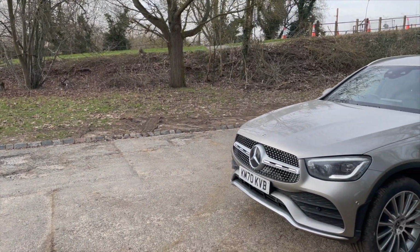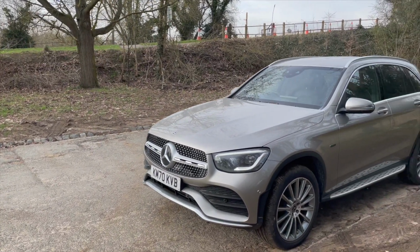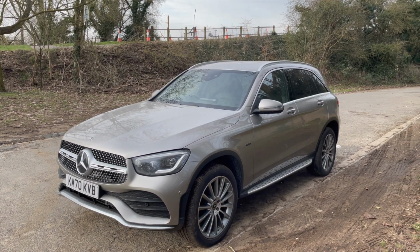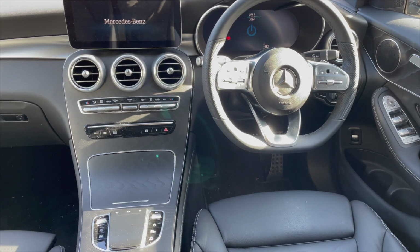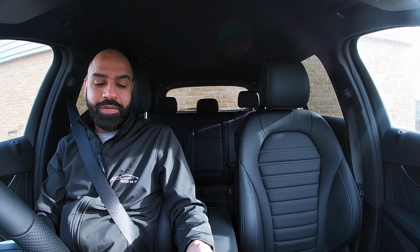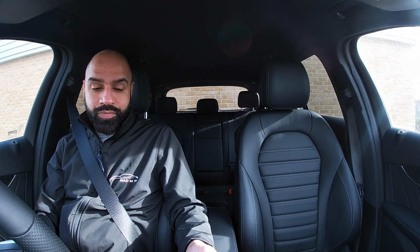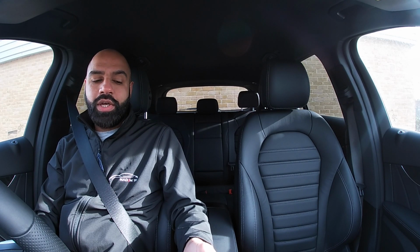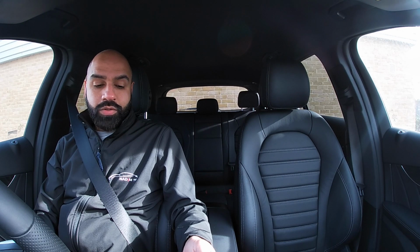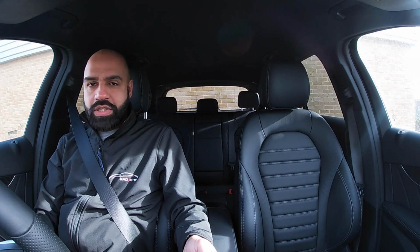So this car comes with 20-inch alloys, part of the premium pack. The running boards are part of the premium pack. The augmented navigation and this black open pore ash wood, as they call it. Now this car is £52,500, a lot of money. The premium pack that I've just mentioned of those options is just under £3 grand, £2,800, bonkers money.